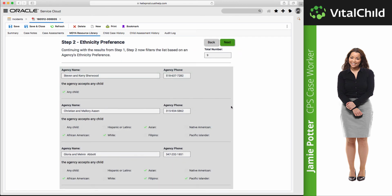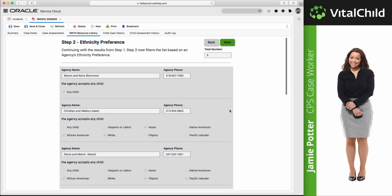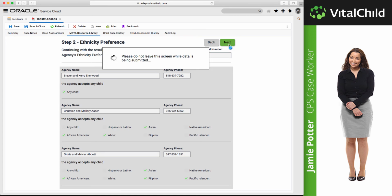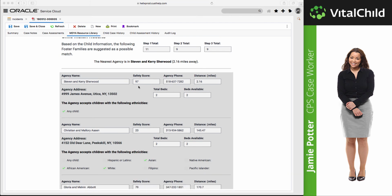Out of those 11, I see that there are only 9 families that would be willing to accept an African American child. Next, we'll look at their sibling preference. Because we're placing a single child, all 9 of those families can accommodate Erin. It's important to note that we're only showing families that have available beds. We don't want to waste a caseworker's time showing them names of foster families that don't have an opening.